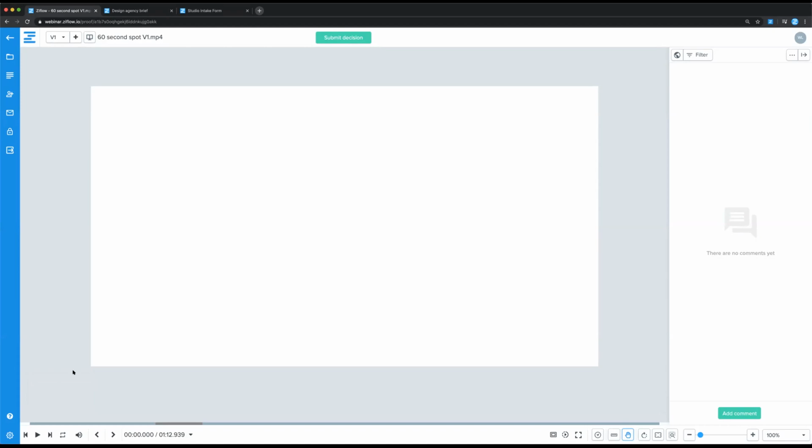If you have video files that are upwards of 1 gig, 5 gigs, 10 gigs, whatever they may be, now you don't need to download that video before you can preview them. You can stream it directly within Ziflow in your browser. And it's going to be platform agnostic. You don't need to worry about, am I cutting a MOV file and sending it to someone on Windows who may not be able to play it? These are going to be agnostic to your operating system because you're playing it directly in your browser.